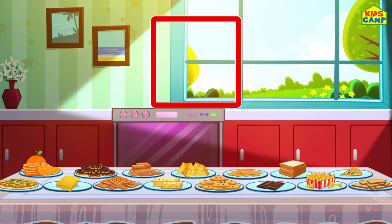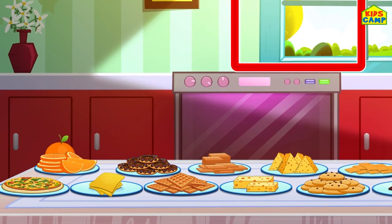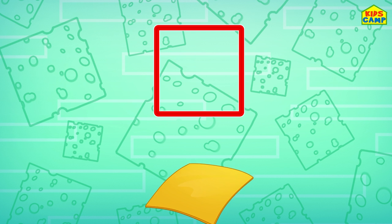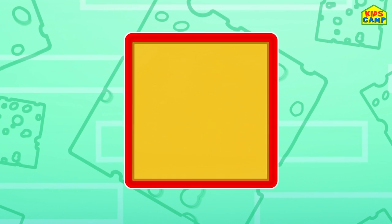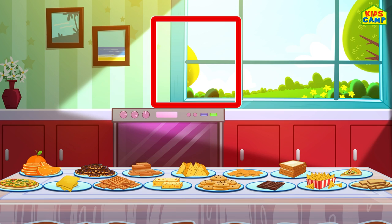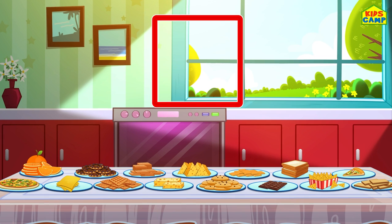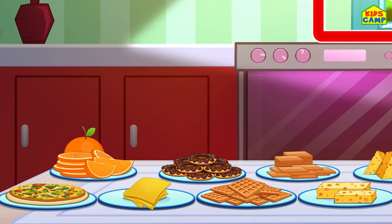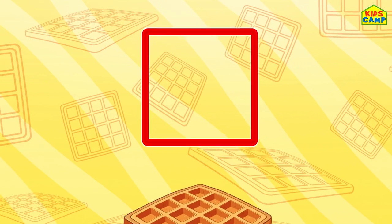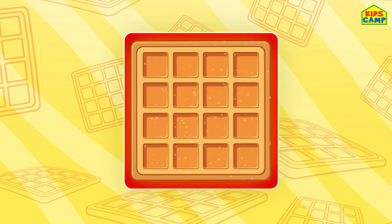What else can we find that's a square? A slice of cheese! That's right! A slice of cheese is also a square! What else is a square? I see it! A waffle! A waffle is in the shape of a square! Yay!